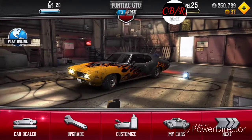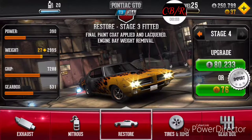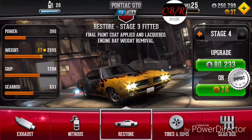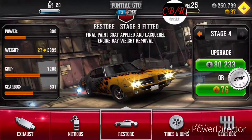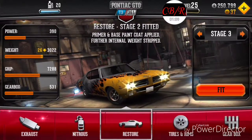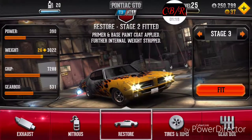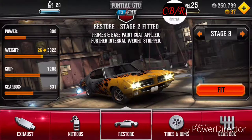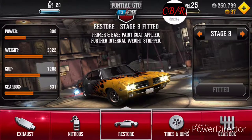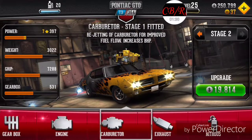So I've got 20 fuel, and what we're going to do is I'm going to blow a bunch of cash, $250,000 roughly, and use 20 fuel. Wow, my brain is like fried right now. No, we're gonna use 20 fuel and just go racing. So, yeah, no, I don't know if I showed you me buying this stage. I bought stage 3 yesterday, off camera, so, there's that.